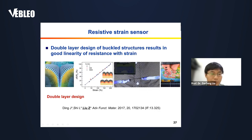If we use this buckle structure and make it a contact, we use a two-layer buckle structure. The base is a rubber, and we stretch it and coat a rubber layer, and we coat a conductor layer again. After you release the stretch, you get these buckles. When you stretch, the buckles lose contact and the resistance increases. So you get a resistance strain sensor.